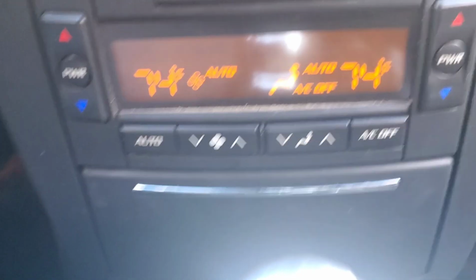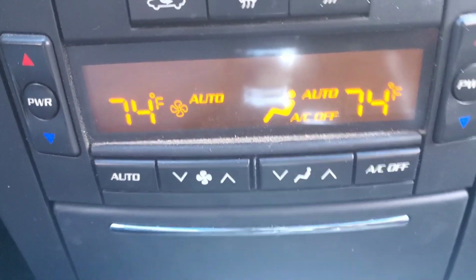Now, let's talk about this 74 degrees. The reason it's set to 74 degrees is because that's the temperature that I feel is going to be very comfortable in here. It is not the temperature of the air that's going to be blowing on me. It doesn't matter if that air was 80 or 85 degrees, my skin and my body is running at a cool 98. So no matter what, it's going to feel cold, right, blowing on me.